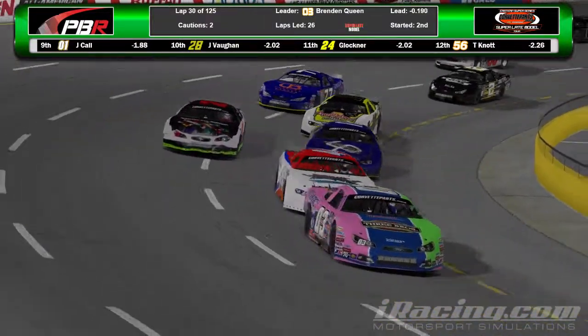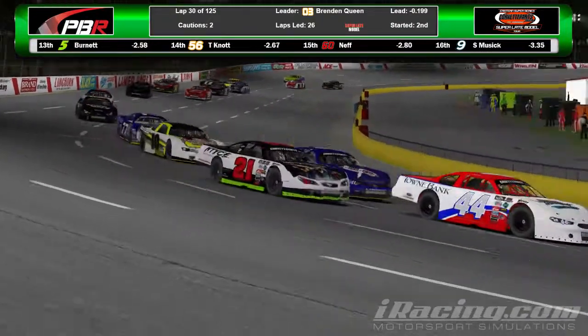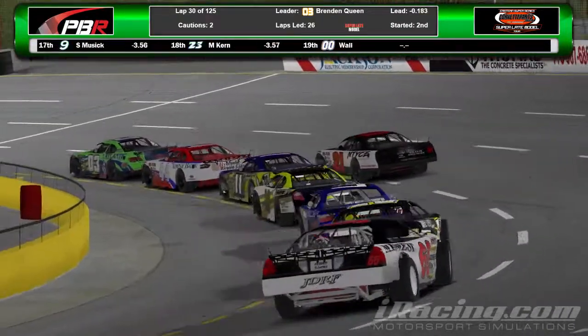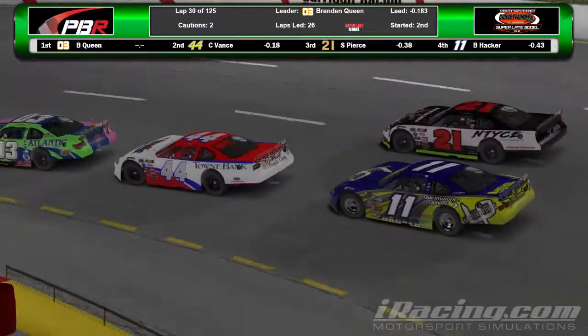Now keep your eye on Connor Hall there. He's up to 5th place, or 6th place. He's not going to lay back this time. I think he's going to try to get back up there and battle for the lead. We just saw our first pass on the outside.